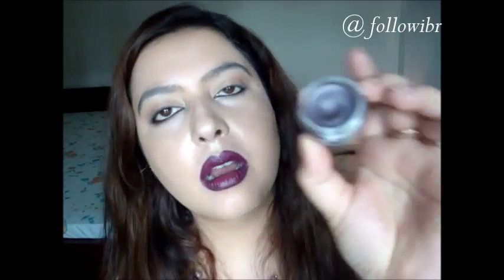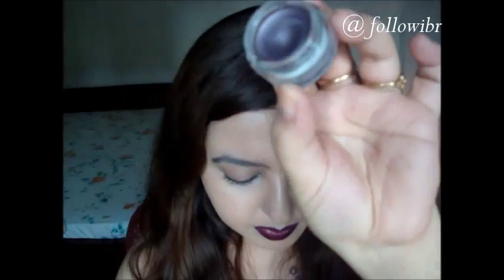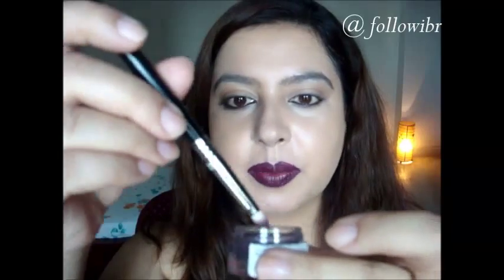So next, what I'm going to do is use this eyeshadow, which is called Intense Plum, and this is also by Oriflame, the One Color Impact cream shadow range, and this is a plummy color. I'm going to pick up this eyeshadow on the Sigma E30 pencil brush.